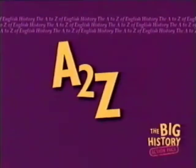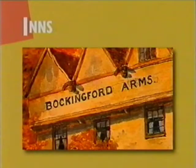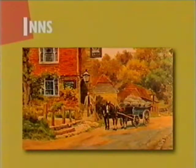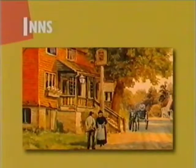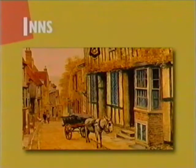The Big History Action Pack. The A to Z of English history. I is for inns. Some of the old buildings we call pubs today were originally roadside inns. By law, inns had to provide food, drink, and somewhere to sleep for travellers who were journeying on foot, horse, or by carriage. Some inns still have their original stable yards.